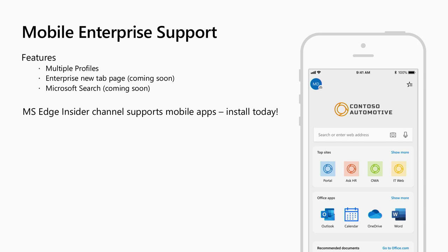Multiple profiles is already there on mobile. I think it shipped a few months ago. Enterprise new tab page is coming soon, along with Microsoft Search. You can install the mobile apps via the MS Edge Insider channel right now and try them out.